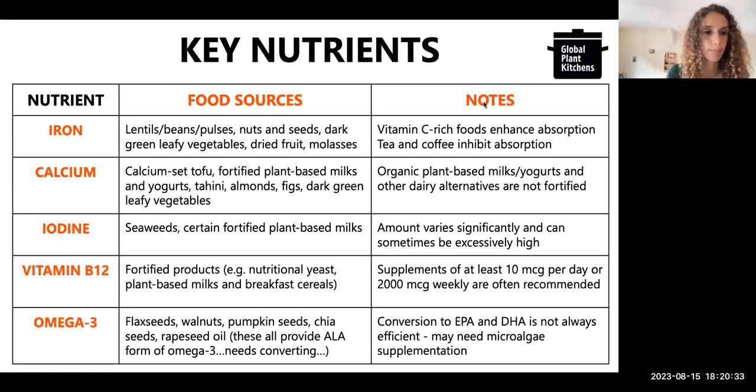So here I've just got a table which might be useful for you to study and keep, just listing those key nutrients and some food sources of them. And then I've put a few notes. So with iron, as I mentioned, things like lentils, beans and pulses, nuts and seeds, especially the dark leafy green vegetables, so things like kale and broccoli and rocket and cabbages. They're all really good sources of iron.